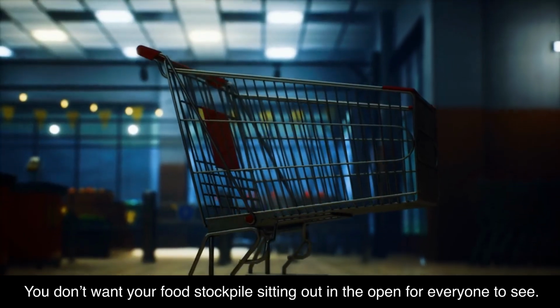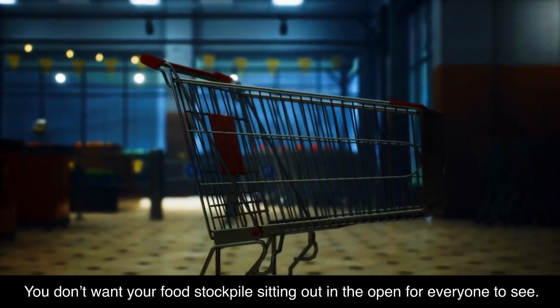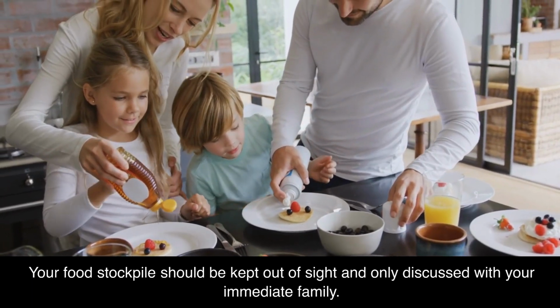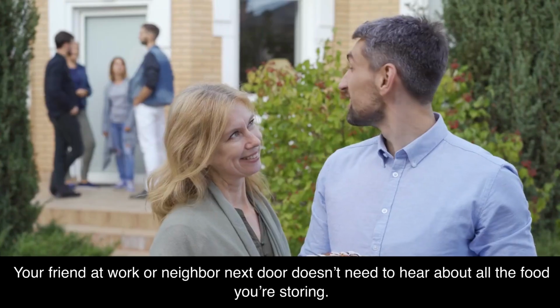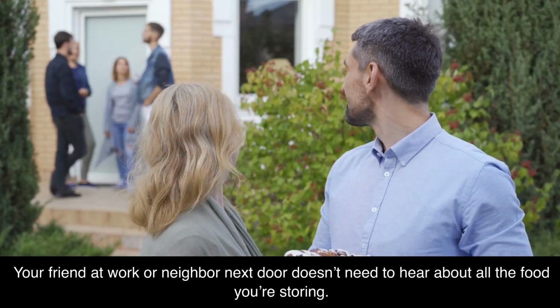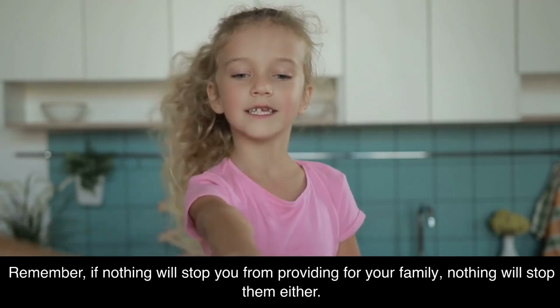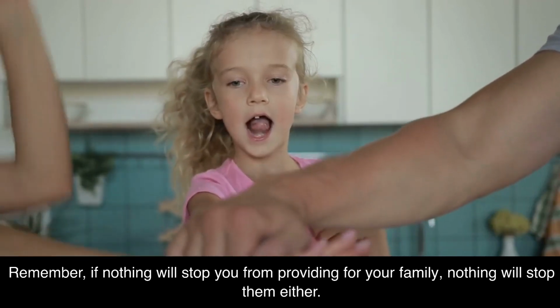Topic number 3: Where to hide your food. You don't want your food stockpile sitting out in the open for everyone to see. Your food stockpile should be kept out of sight and only discussed with your immediate family. Your friend at work or neighbor next door doesn't need to hear about all the food you're storing. Remember, if nothing will stop you from providing for your family, nothing will stop them either.